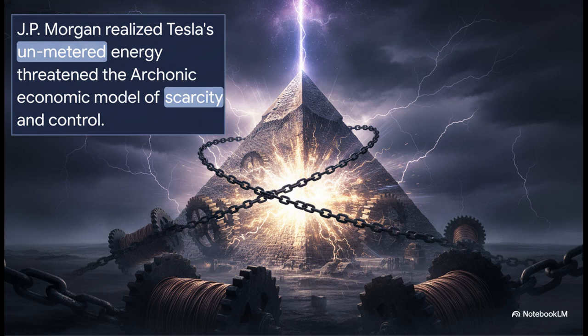Now, you might be wondering, if this utopian technology was successfully built 120 years ago, why on earth aren't we using it today? Well, the crucial point the text makes is that Wardenclyffe was funded by the elite banker J.P. Morgan. According to the source, Morgan initially thought he was investing in a wireless telegraph system, but when Tesla excitedly explained that he had actually created an unmetered world system of free energy, Morgan realized the implications. Decentralized, free power would instantly make his massive monopolies in copper wire and fossil fuels totally obsolete. The text argues this threatened the entire Archonic economic model, which relies strictly on scarcity and centralized control to generate profit.